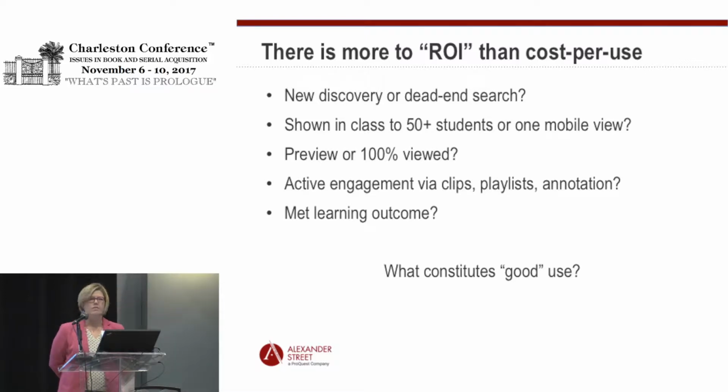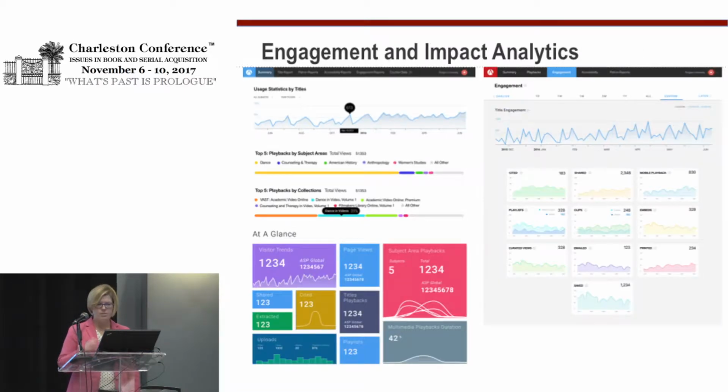So we're really entering a part of the conversation now where we're asking, what constitutes good use? If we're going to look at this more in depth, what does that mean? And as vendors in this conversation, our responsibility is to make sure we're as transparent as possible about the data. So for the past year, on all our video titles, we've been sharing this kind of access information: which titles were used, were they cited, were they embedded, did somebody create a playlist, did they annotate it, where are users coming from, where is the referring traffic, are they using mobile devices, are they not? So we're capturing all of that data and then working with libraries to help learn what's interesting about this.